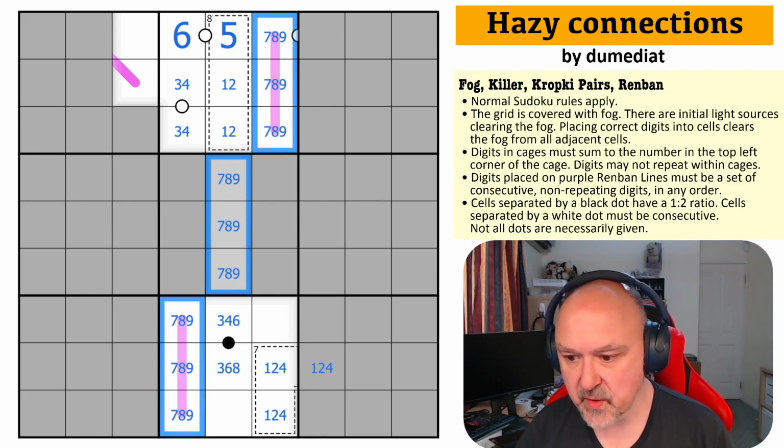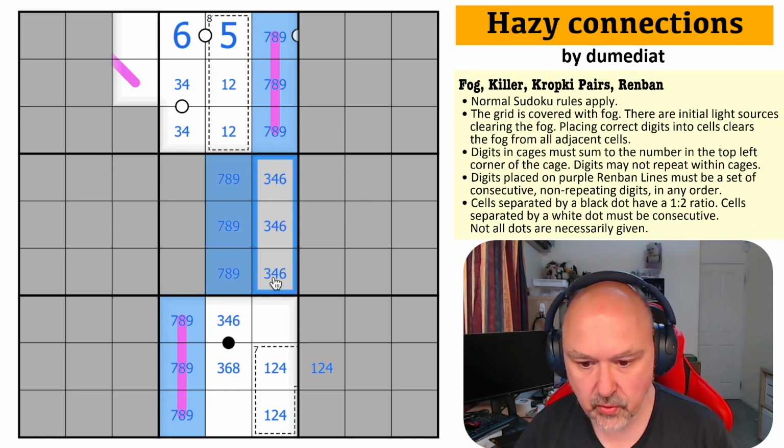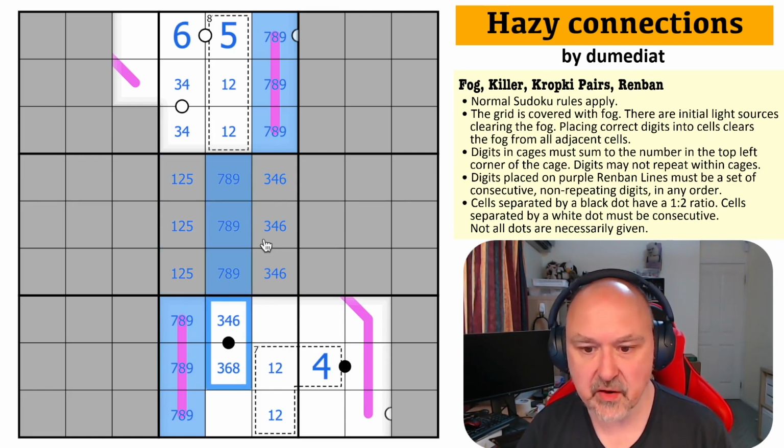So the question I want to ask myself is, let's say we know those are 7, 8, 9. So 6, 3, 4 has to go in this box. But where can it go? It's not 7, 8, 9 and they can't go there. So this is 6, 3, 4, which takes 4 out of there and makes that the 4. And these are the digits that aren't 6, 3, and 4, which are 1, 2, and 5. This now has to be 6, 3, 4. The colouring isn't needed anymore.